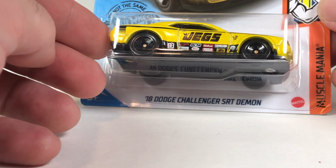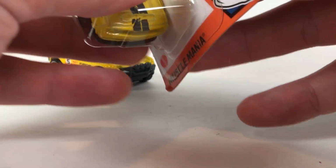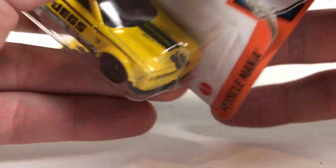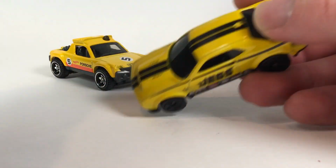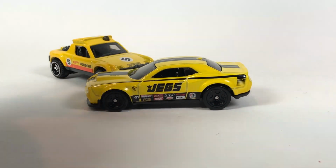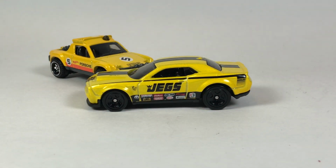Here's the basic '18 Dodge Challenger SRT Demon. There is a Super Treasure Hunt of this car out there, and it looks pretty awesome. Definitely wouldn't mind adding that to my collection. I don't collect every Super, like I said, but there's some Supers I definitely wouldn't mind having. This is one of them.